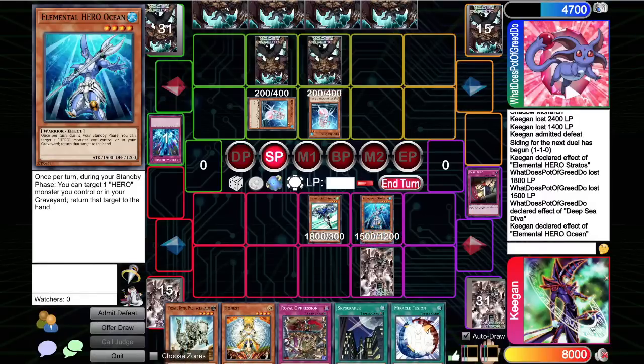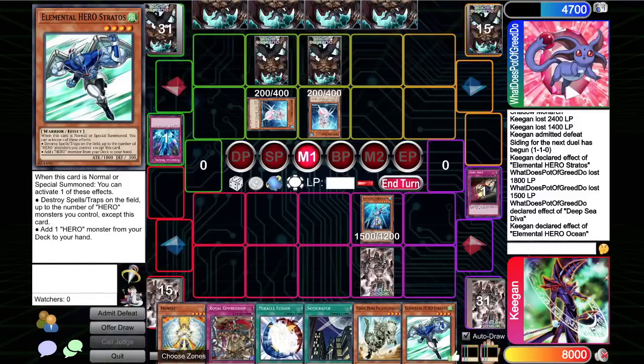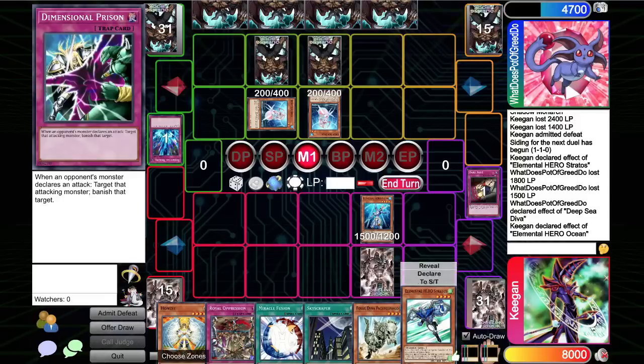Because Ocean's going to activate here. We're going to return Stratos to our hand. Now here we can actually make a couple of different decisions. We could search another monster and just have more cards. Or we could pop a back row. And I think popping a back row isn't bad either.